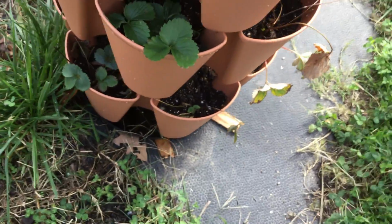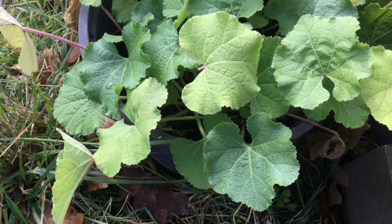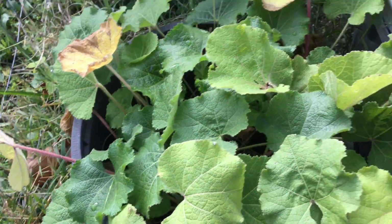The hollyhocks, there they are. They're doing okay. I'm still debating what to do with them. I kind of wanted to put them in something bigger. I'm not sure if I'll get to do that yet.